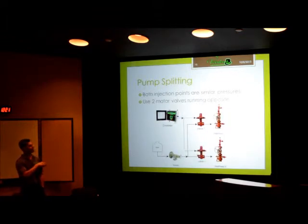In this setup here, where the pressures are very close, what we do is we run 2 motor valves, and the controller tells one to close while it tells the other one to open, diverting the flow both ways. Once again, eliminating one whole pump, the maintenance and the driver of that pump.